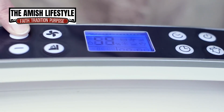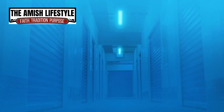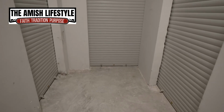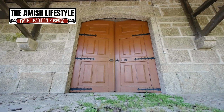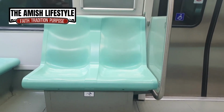Some are even adding modern touches like better insulation or dehumidifiers. But the core idea remains the same. Use the earth to keep food cool. In fact, if you have a basement, you already have part of what you need. A few modifications, and you could have your own mini root cellar at home. That's right, no digging required.